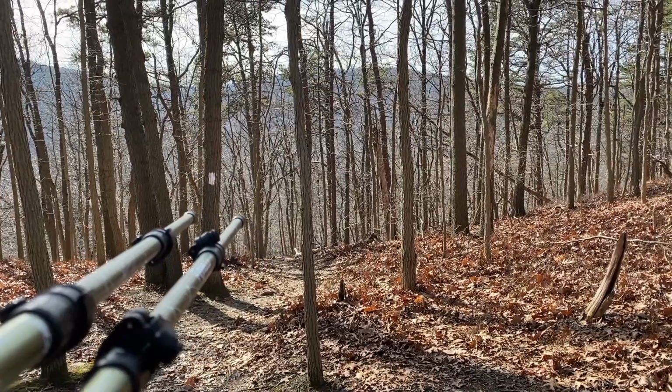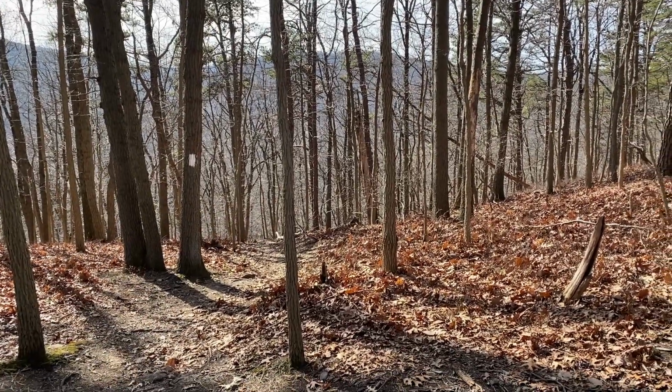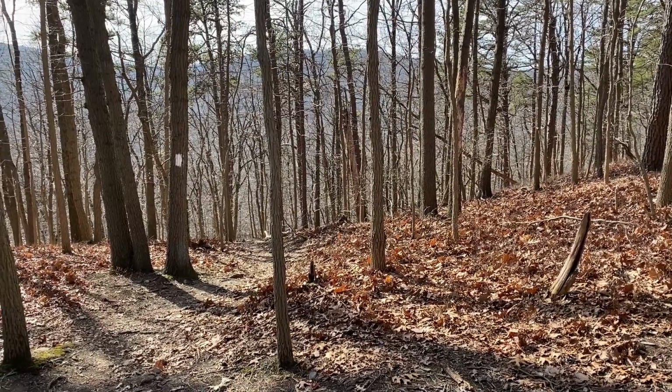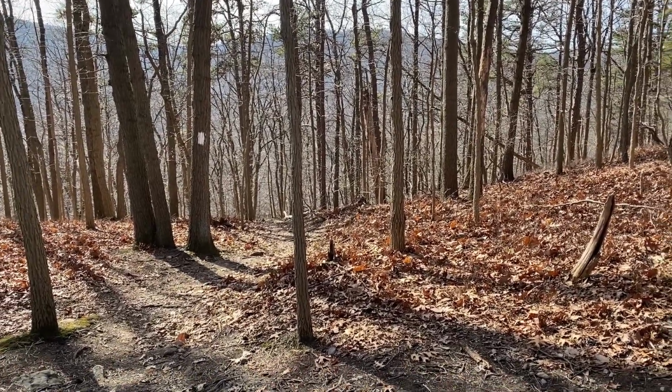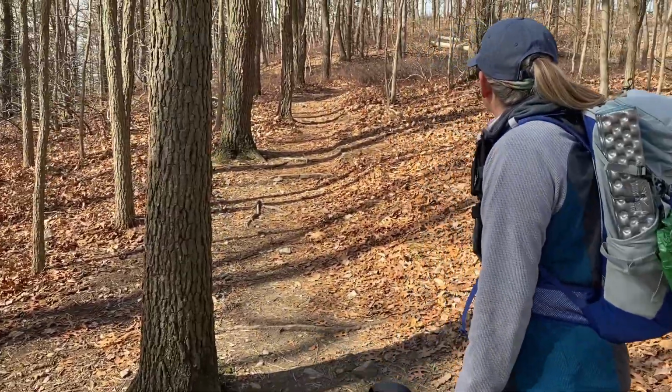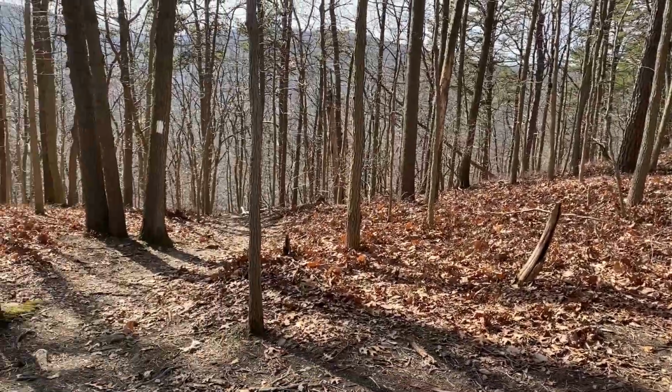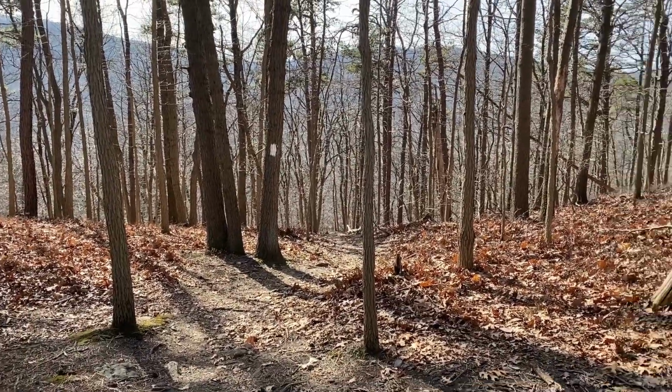Shannon and I have hiked up from, where was it? The Rock Maze area, York Springs. In York Springs, yeah. And we hiked all the way up here to Center Point, and then from there we went over to Boiling Springs. And it's a pretty hike. It's a bit of a tough one through there.